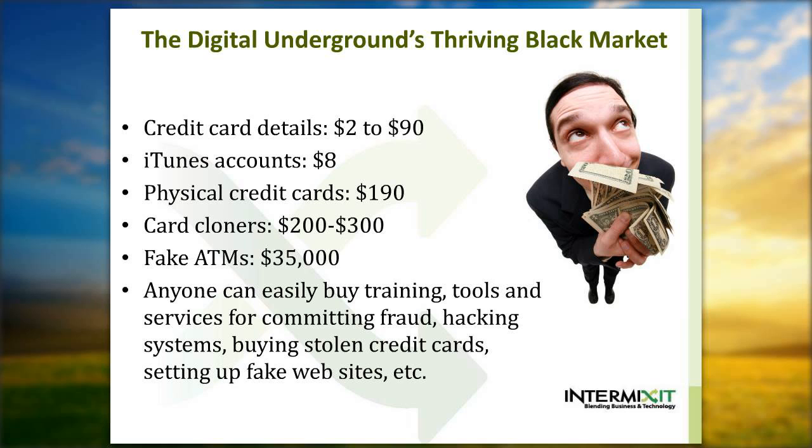And some of the trickier stuff, fake ATMs. You ever thought, hey, I'm walking up, I'm getting money out, I can trust this ATM, it gave me money? But fake ATMs work and perform just like the others, but they're actually collecting your data as you're utilizing them. Anyone can easily buy training tools and services for committing fraud. Hacking systems, buying stolen credit cards, it's thriving, it's growing, and it's not just for educated hackers. Really, anyone can get involved and get started with this.